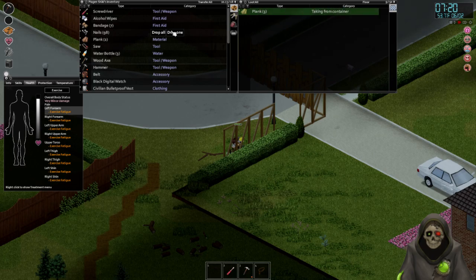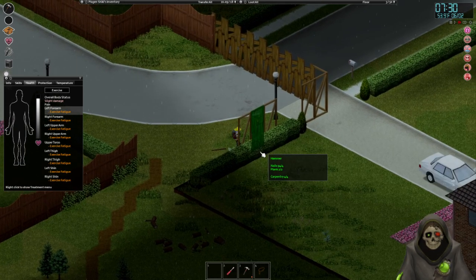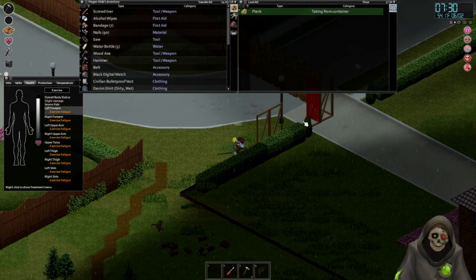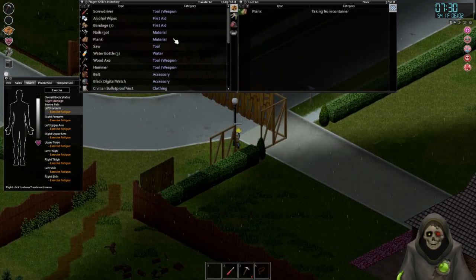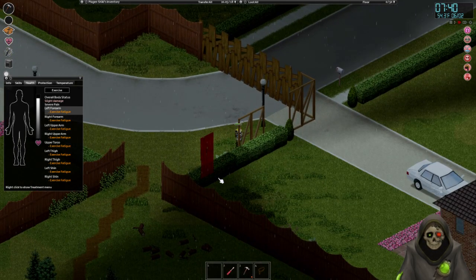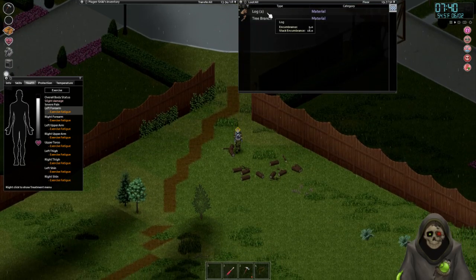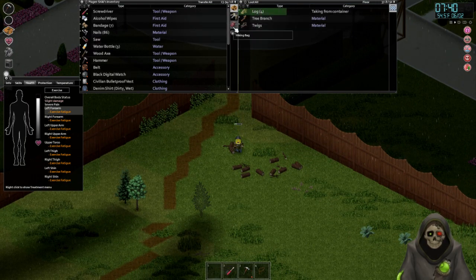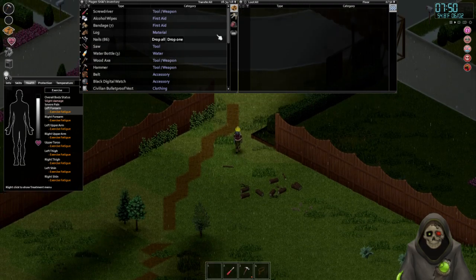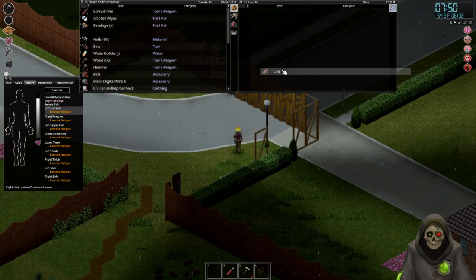Next 4. There we go. I think I still have that one plank that's up there. I think I just barely see it peeking out. Yep, there we go. Okay. One, 2. Here. Drop this here.